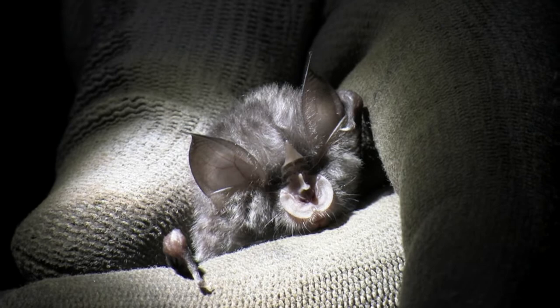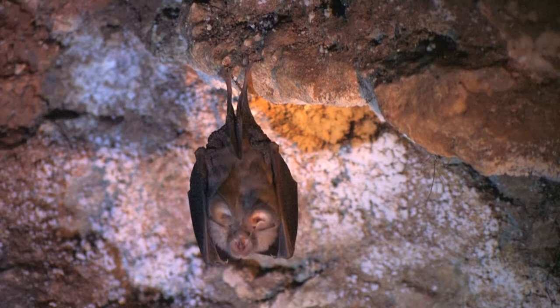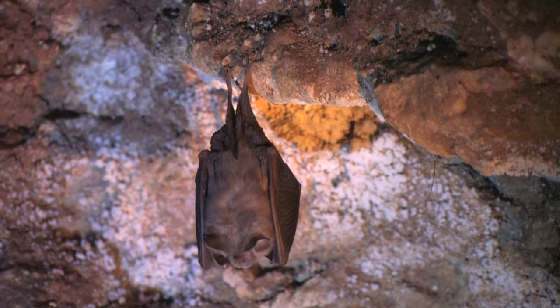They also have quite large ears, not as long as the brown long-eared bat's, but they don't have a tragus. When they hang up, they actually move quite a lot, so they're scanning their surroundings. If you see a little horseshoe hanging up, you will also see it moving its body and the ears twitching, so it's scanning to see what's around it.